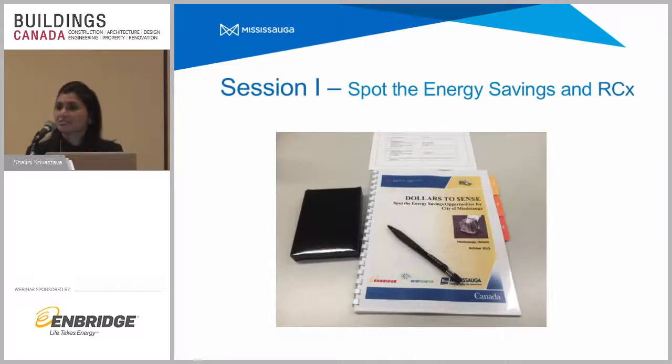So the first session, which was the Dollar to Cents workshop, was a custom workshop, I would say. Stephen, you would agree with me? So we customized it. They have 6 different types of Dollar to Cents workshops, and we picked the spot, the energy savings one, and the recommissioning ones. And we customized the workshop with some very specific City of Mississauga activities incorporated, so that our staff could relate more with it and understand.